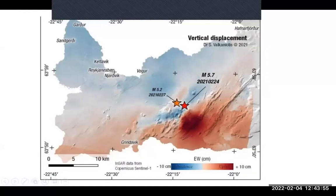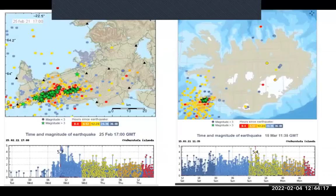Back a year ago, Iceland gets information from a satellite that's apparently in polar orbit, so it goes over Iceland quite frequently. They get a lot of good information. Uplift and downdropping, February 24-27, and they knew something was going to happen.